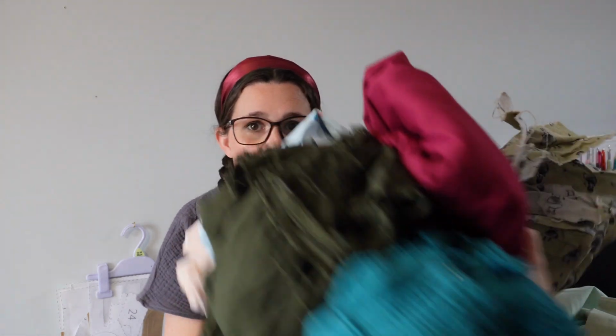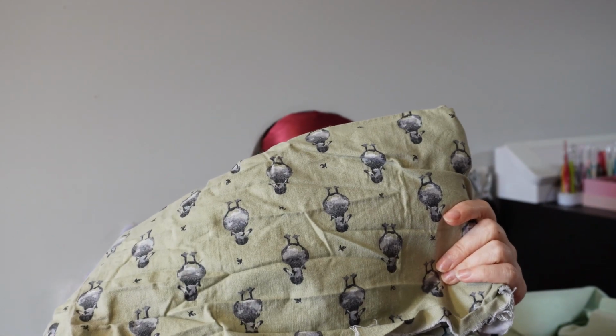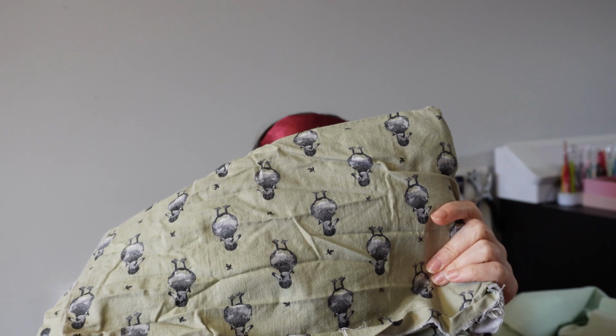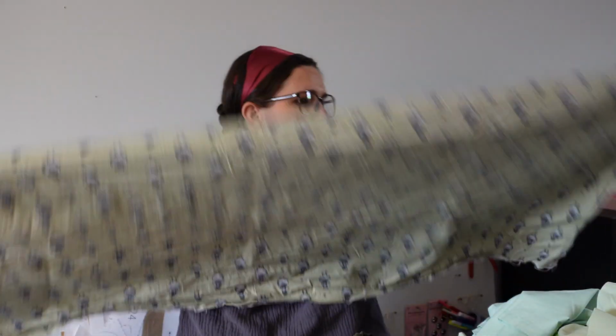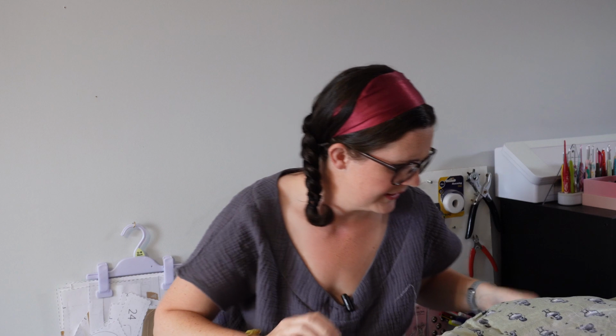Still have all this left. I've had this for like 2 years now. I was going to make something for my son, and then I washed it and I kind of just went off it, so I don't really know what to make with this now. When I washed it, it just didn't wash very nice. I do have some free woven dungaree patterns. Yeah, I think we'll make some woven dungarees for him, that will be nice.